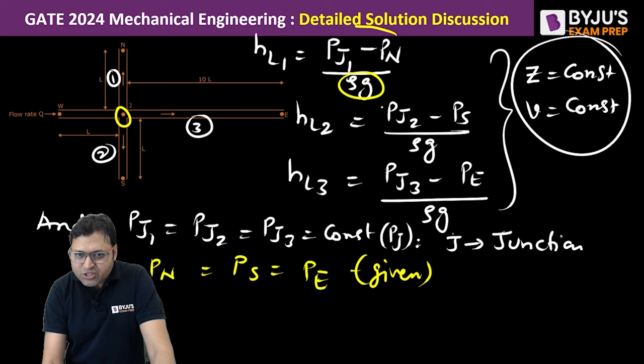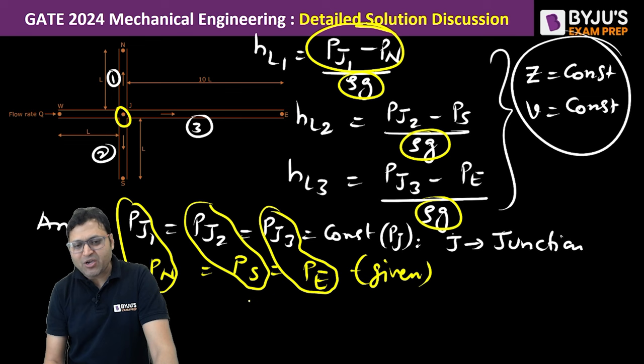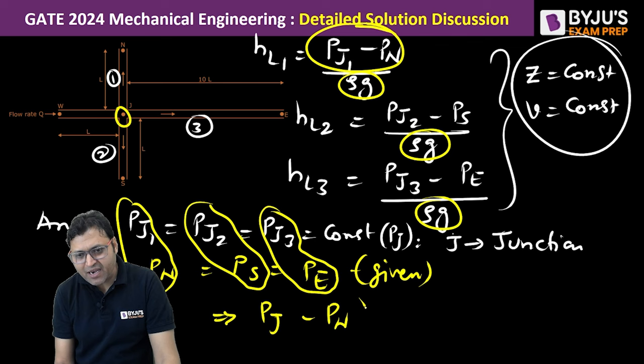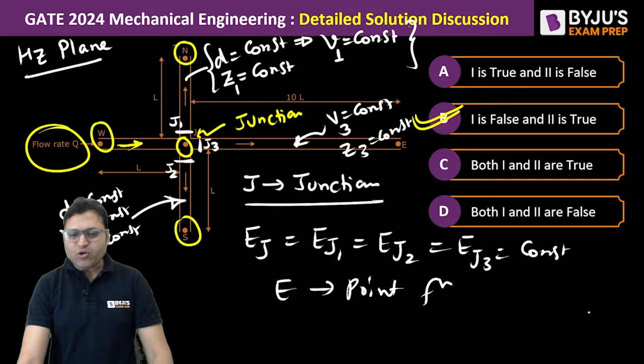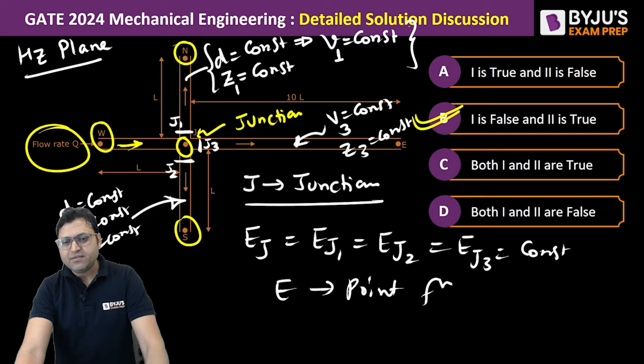The denominator, rho g, is the same. If we put in these values, PJ1 minus PN will be equal to PJ2 minus PS, which will be equal to PJ3 minus PE. So PJ minus PN is equal to PJ minus PS is equal to PJ minus PE. Yes or no? So statement 2, the pressure difference between J and N is equal to the pressure difference between J and E, is true. Now let us talk about statement number 1. I hope this is clear.